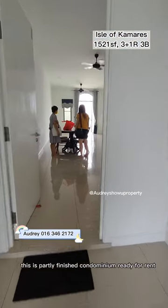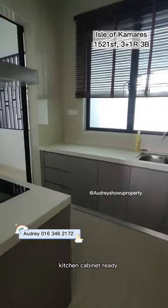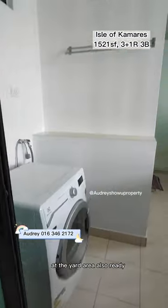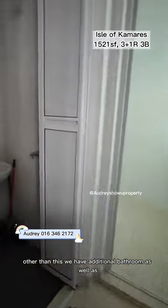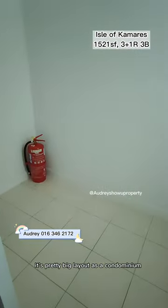This is partly furnished condominium ready for rent. And at our right hand side is the kitchen with kitchen cabinet ready as well as the hood and hob. After this is our washing machine at the yard area also ready. Other than this, we have additional bathroom as well as additional storeroom. It is pretty big layout as a condominium.